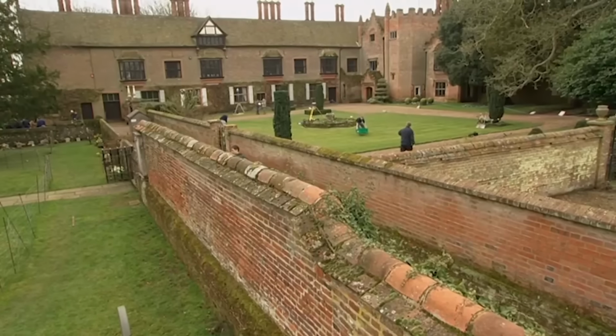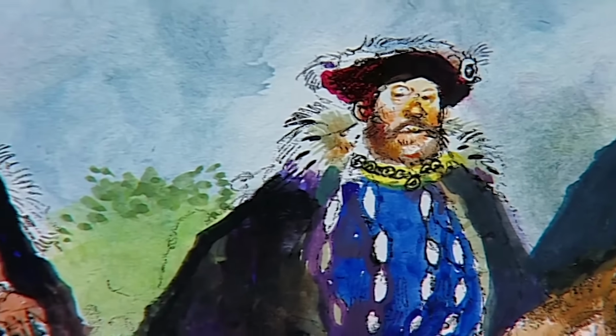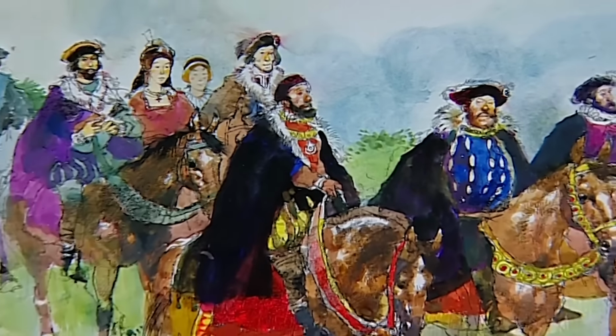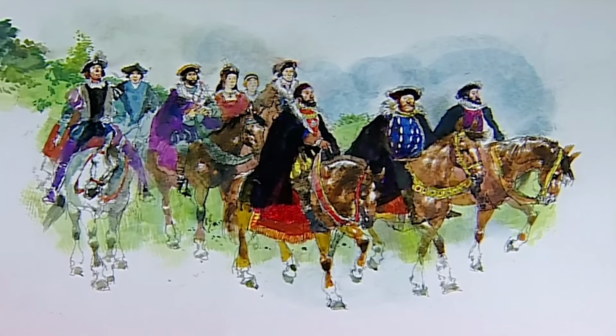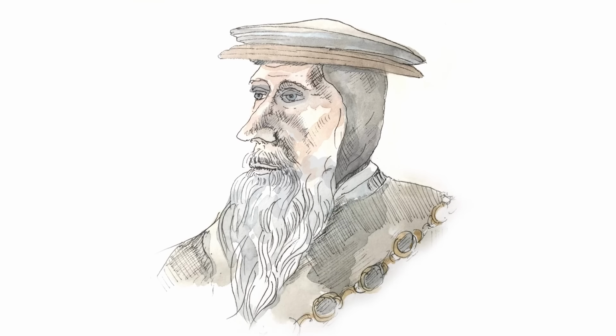Historical records show it was large and grand enough to play host to Henry 3 times and Elizabeth twice, a place where they and their entourage could rest, feast and hunt. The house's high status was due to one man, the first Earl of Bedford, John Russell, who had a meteoric rise through the Tudor court.